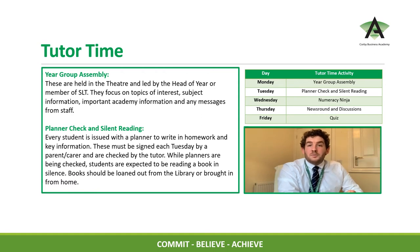Each day, students will be involved in an activity during tutor time. On Mondays, all of Year 7 will be in their year group assembly. This assembly is usually led by the head of year or a member of the senior leadership team. In assembly, they'll cover topics of interest or subject information, important academy information, as well as any messages from staff.